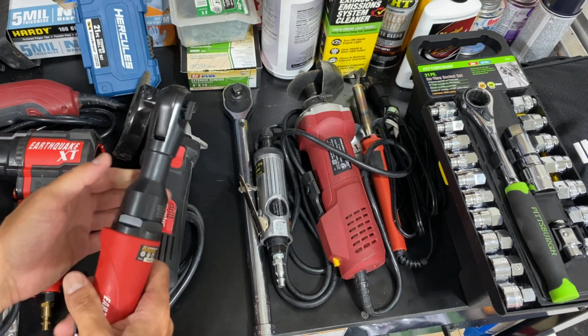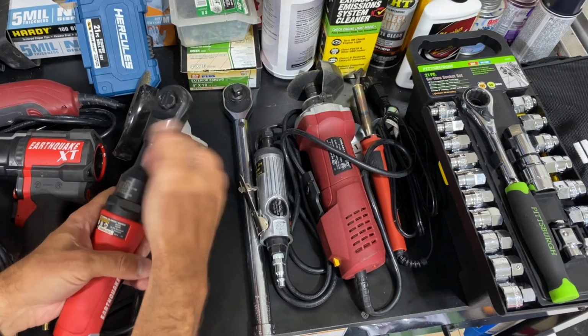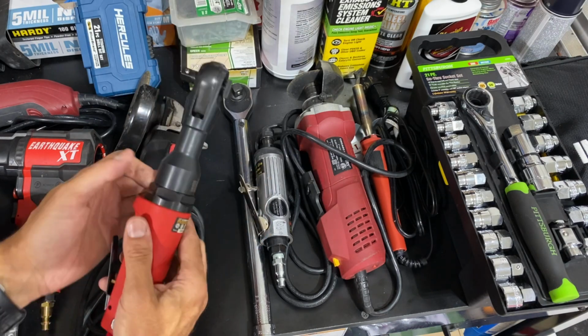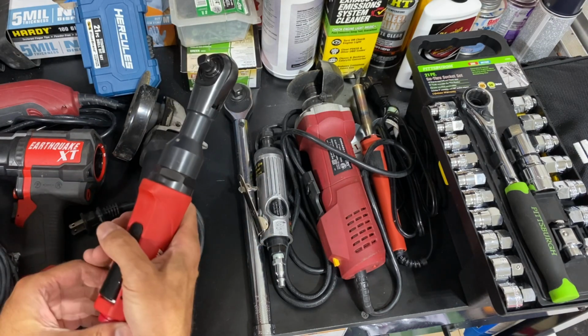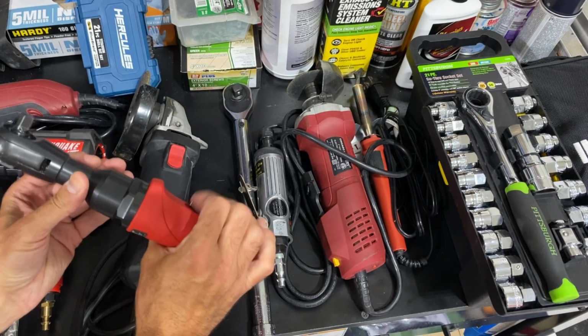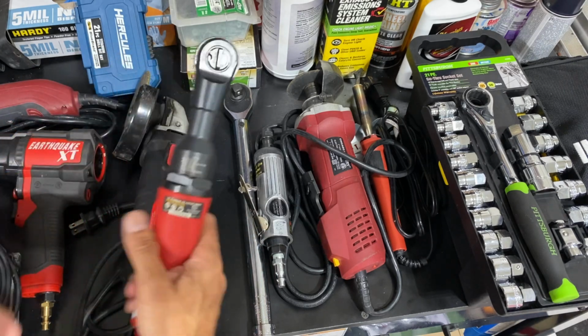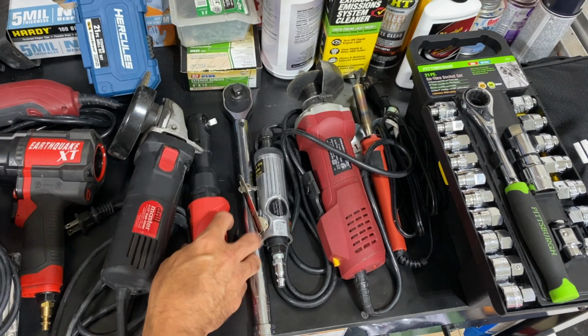Works great. Very well made on this one as well. Nice solid metal up here. Has a nice solid feel to it. It's got good weight to it. And then you have your handle right there, so you can power it on and let it go. Pneumatic, so same thing. You'll need an air compressor. But this one's well made. It was a little more expensive.